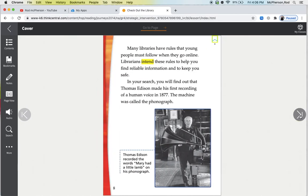Many libraries have rules that young people must follow when they go online. Librarians intend these rules to help you find reliable information and to keep you safe. In your research, you will find out that Thomas Edison made his first recording of the human voice in 1877. The machine was called the phonograph. Thomas Edison recorded the words, "Mary had a little lamb," on his phonograph.